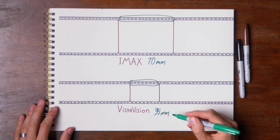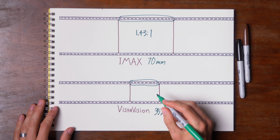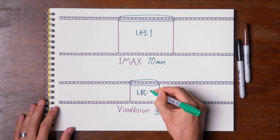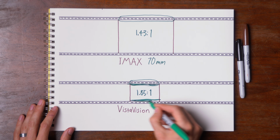IMAX also has a native aspect ratio of 1.43 by 1, while VistaVision is normally matted to any aspect ratio between 1.66 by 1 to 2 by 1, although 1.85 by 1 was preferred back in the 50s. Matting is essentially when black bars are added to the top and bottom of the image to create a specific aspect ratio. So what does this all mean when it comes to the theatrical viewing experience?